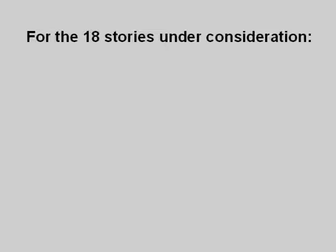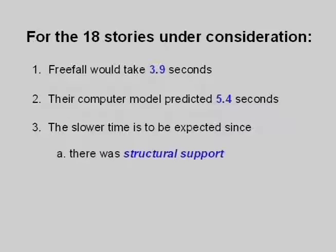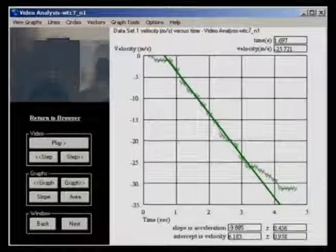Buried in all that verbiage, what Dr. Sundar is saying is, free fall for the 18 stories under consideration would have taken 3.9 seconds. However, their computer model simulating collapse required 5.4 seconds. The slower collapse time was to be expected, since there was structure supporting the building as it fell, slowing the fall, that there was a progression of failures that had to take place, and that these were not instantaneous. All of this makes sense as long as you don't look at the evidence.